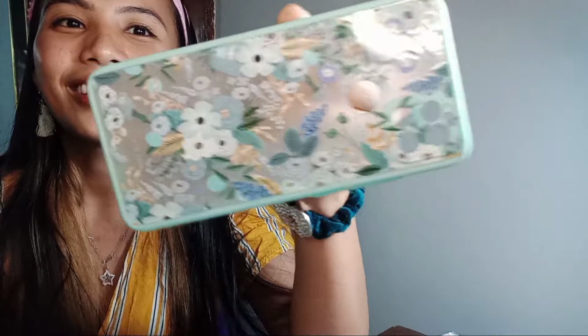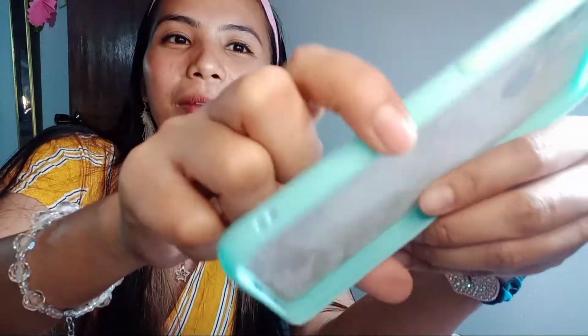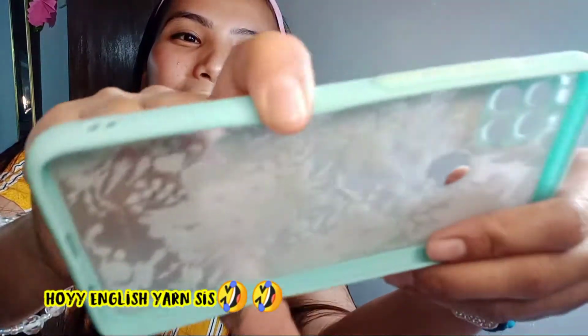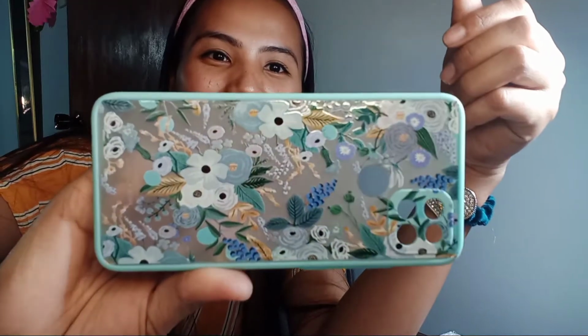So, this one, next is this one. This is my favorite. Oh my God, lakas maka-social guys. Look. Sobrang ganda ng quality. Dito is parang guma siya. Rubber. English na. So, para siyang rubber dito, at dito naman is plastic siya. Yan. Super nice. Lakas maka-social. So, I love it. So, next is this one.